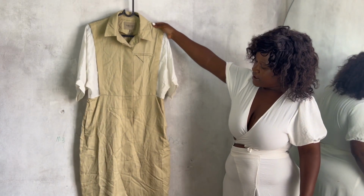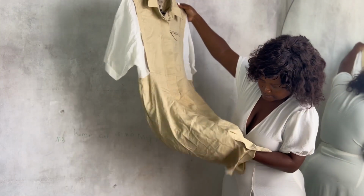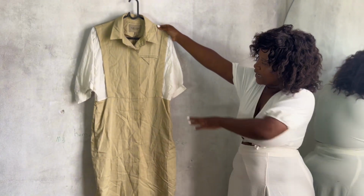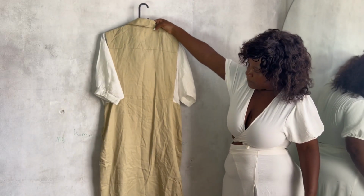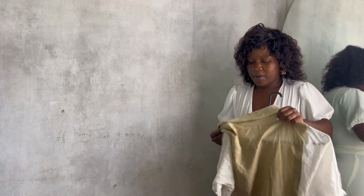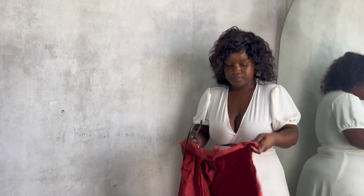We have another mock 2-in-1 dress. It's a simple dress with some stains, but they look removable. So this is supposed to look like you're wearing a pinafore over a shirt, and this is what the back looks like. Simple dress. I'm not sure about the color, but I would rate this one a 10 out of 10 looking at the quality and the material overall.